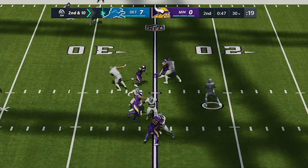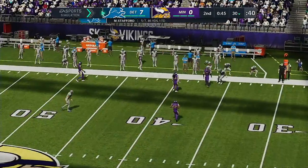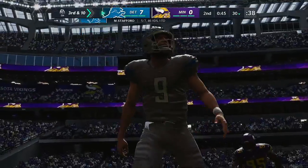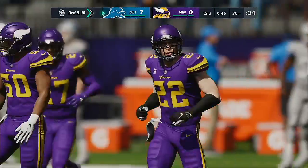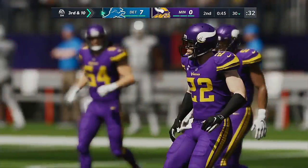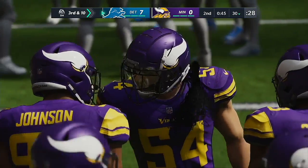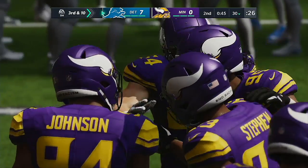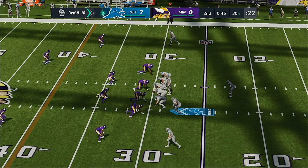To throw again. Stafford. And boy, that one drops incomplete, but if he was hit a fraction sooner, it may have been a fumble. And it feels like they're getting caught in between here because they didn't get completions on first and second down. Now you got to worry a little bit about the clock because you prefer not to give him another shot here in the first half. If you don't pick up the first down, guess what? You're likely going to have to.